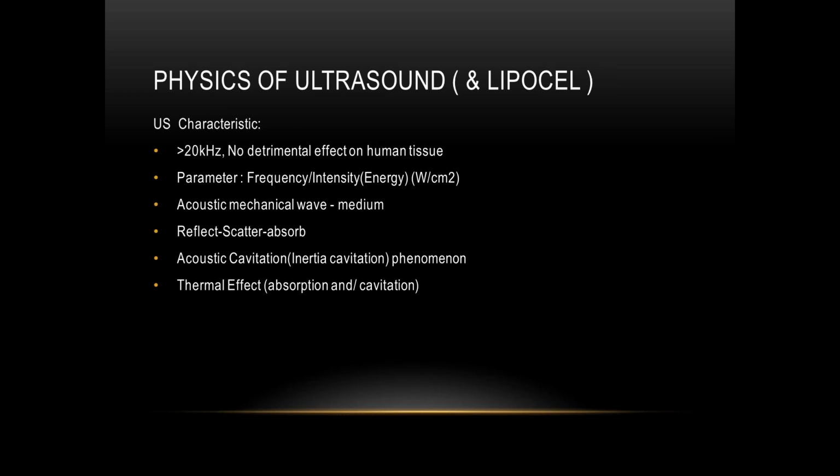Now, like with any other machine, this is where I would advise all my friends, doctors: in order to really understand how the thing works, to predict the outcomes, to ask the right questions of the patient, and to advise what the patient should know, a doctor needs to understand, even if only briefly or superficially, the physics of ultrasound, or in this case, LIPOcel. We don't need to go into too much detail, but first of all, ultrasound is characterized by a frequency of more than 20 kilohertz, because human hearing is only between 20 and 20,000 hertz. There are no detrimental effects on human tissue, we know this.